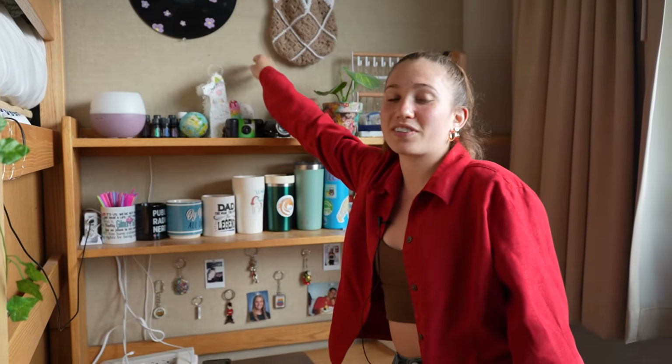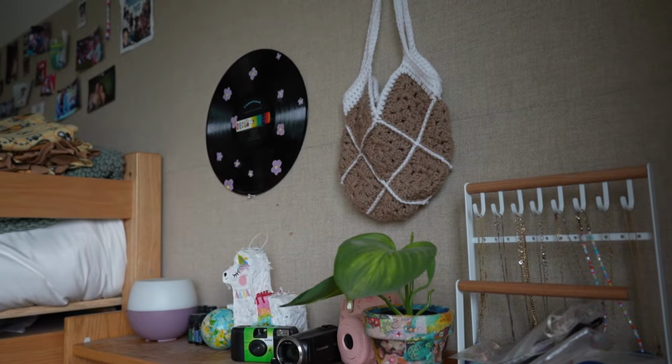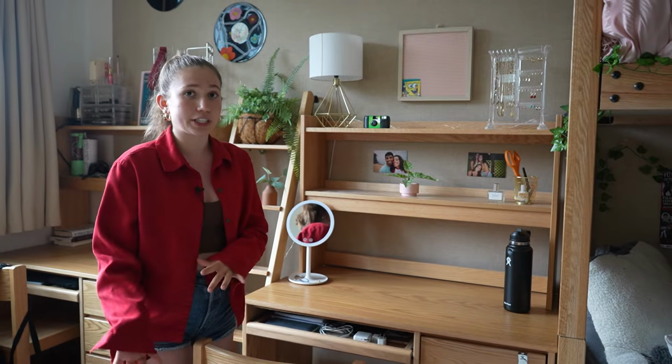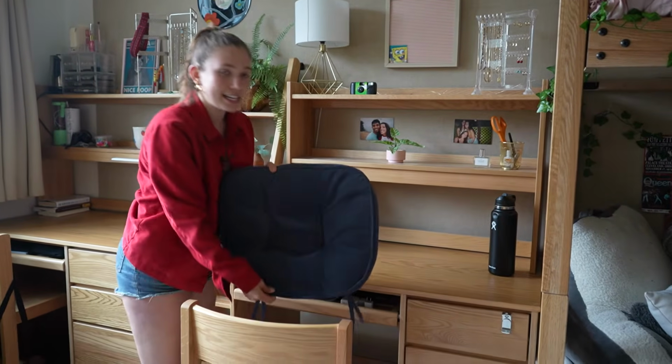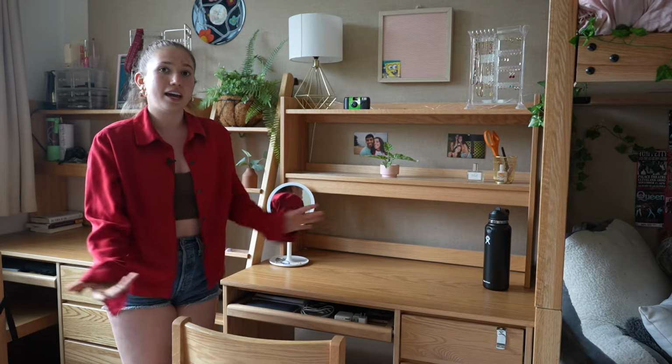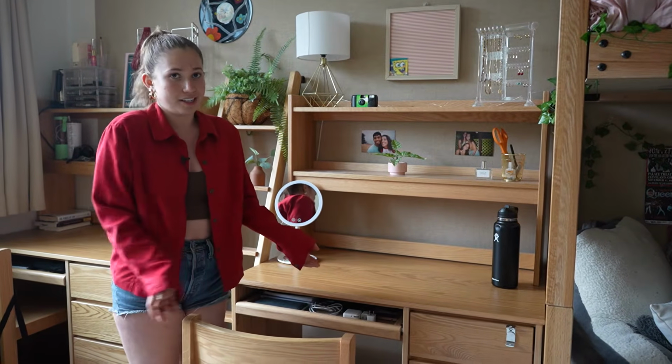wall, which you can use for any kind of decor that you want with push pins, which is really nice. You don't have to worry about messing up any of the walls and getting a fine or anything like that. Okay, so like I said, you can decide to trade out your chair for your own chair, or you can just add one of these. This is a little seat cushion that my roommate decided to get to make her chair a little bit more comfy and personal, but I also don't use one and it's totally fine.